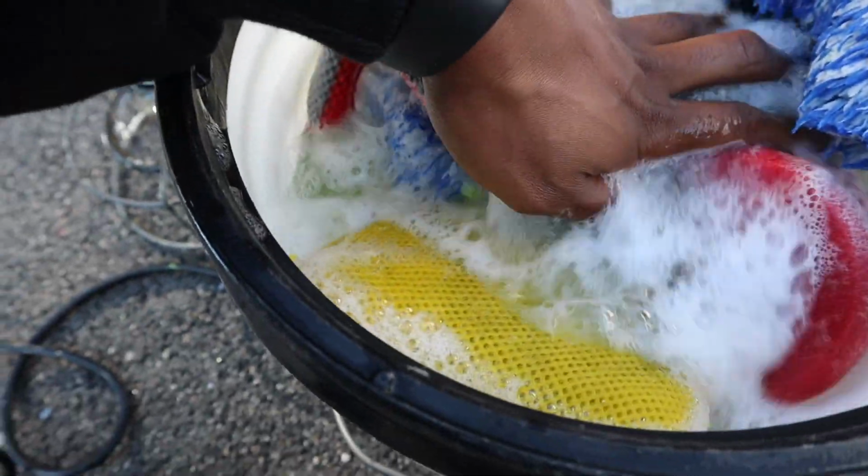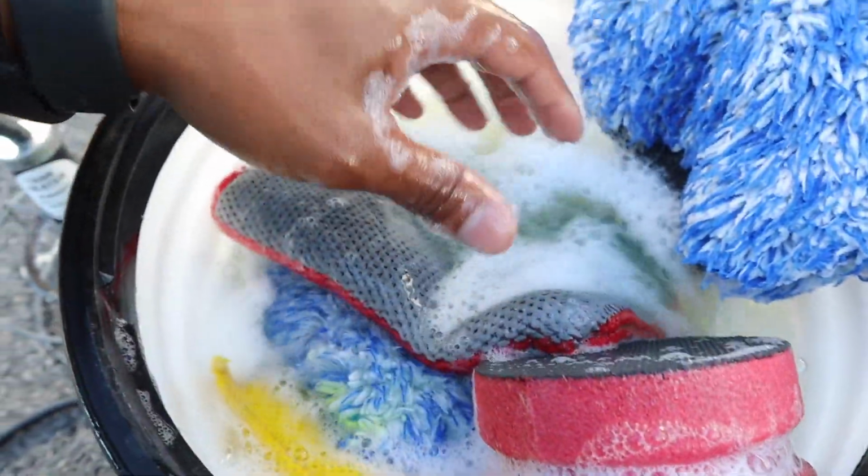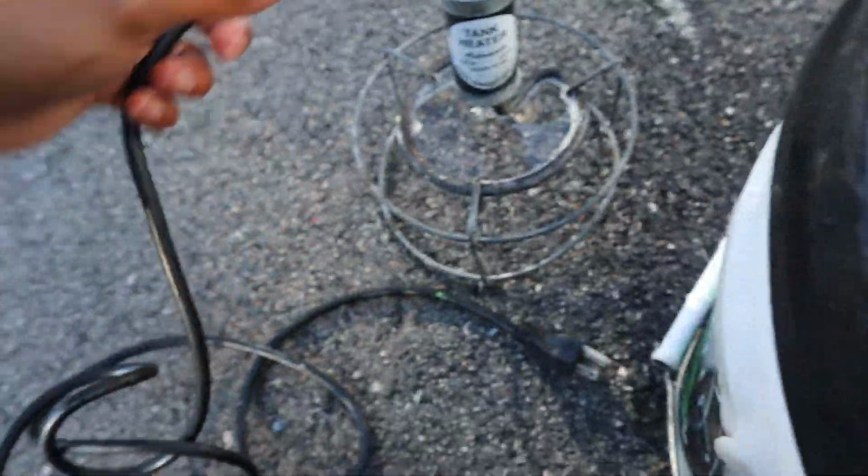So yeah, the water's very warm right now. Like, it's very warm. I wish you guys could feel how warm it is. Try not to get my hands too wet. But yeah, pick this up for sure, man, for sure.